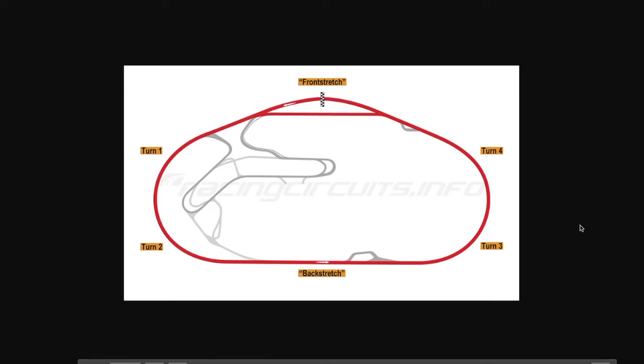And here we have a map of Daytona International Speedway, brought to you by RacingCircuits.info. Started off, we'll look at the front stretch here. You don't really feel the banking here. It's pretty smooth, very smooth actually, not very bumpy, unlike part of the backstretch. And the short straightaway here and here, not very bumpy at all. A little bump coming off of turn 4, but not like going down off of the banking too much.